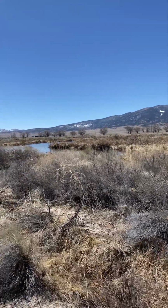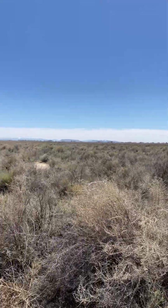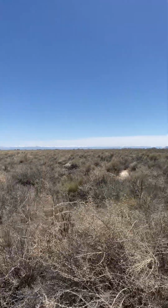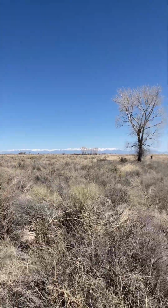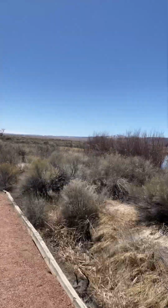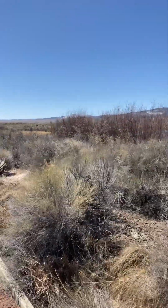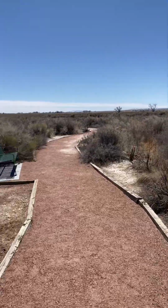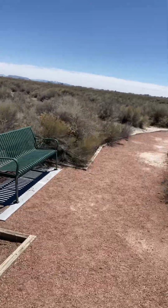And check out the birds, as well as the mountains around you. It is gorgeous out here today. Different type of video today, showing off. It is gorgeous out. Benches where you can sit down at.